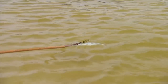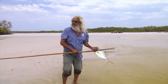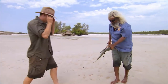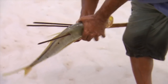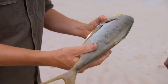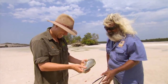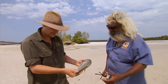Did you get him? Stone dead, mate. You got one? Yeah. Is that a trevally? Yeah. A golden, is he? Yeah. There you go. Well, he's not going anywhere now. I thought you said you were a bit rusty. Oh, not too bad. Stone dead, mate. I haven't even come close. By the time I throw it, they've seen me. Lucky shot. Oh, you reckon? Lucky shot. I don't know about that. We gonna eat him? Yeah, we'll take him up there and cook him up now. Righto. All right.